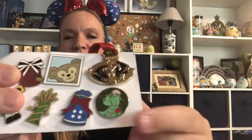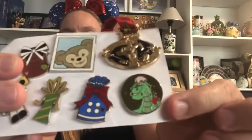So I just went ahead and I picked a whole bunch, and the prices were exceptionally reasonable. So I'm just going to go ahead and pull these out. Okay, I'm going to start with this one here because we have a little bit of a theme going here with my pins. All right, so I'll show you this one here. This is an Elliott Hidden Mickey.